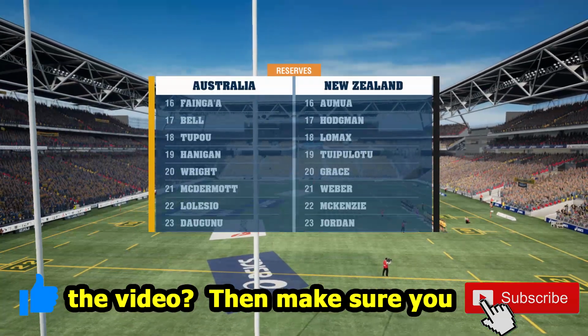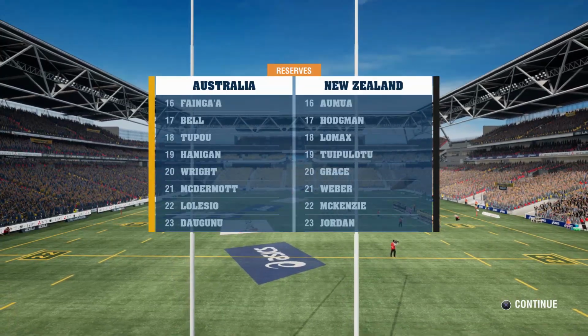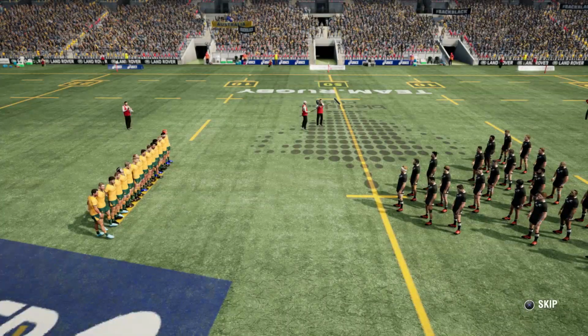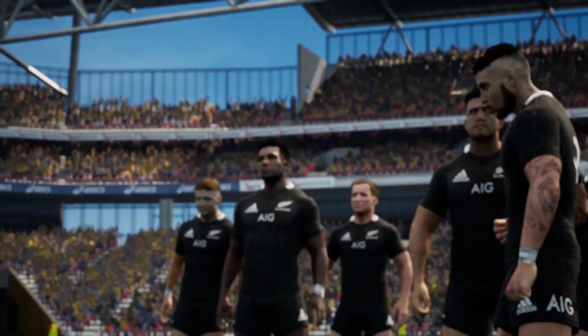There's a lot at stake though, with the Rugby Championship starting to take its full flow. Game number 2, and the Wallabies looking for revenge here at Suncorp. But of course, before we do get underway, we've got the small matter of the passion of the haka for the All Blacks.